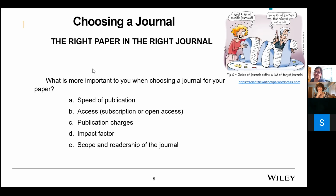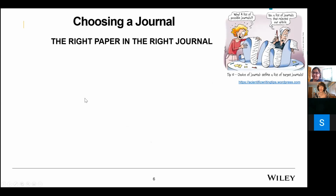I'm actually very impressed. I was expecting impact factor to win. And I am really impressed that it's the scope and readership of the journal that is the winner, followed by impact factor. Excellent. And I'm a little disappointed that speed of publication has not really picked up more than it should have, but of course that's the result. So I'm just curious, why do you think speed of publication should be a criteria?